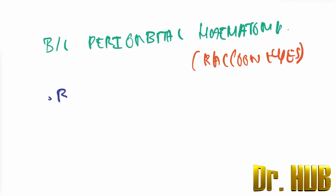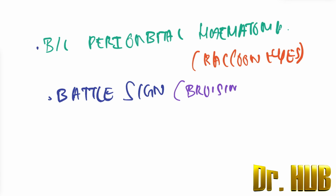Next is the presence of the Battle sign. Battle sign means there is a bruising over the mastoid.